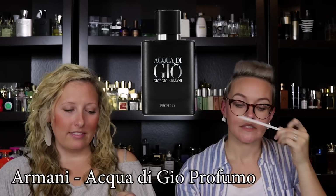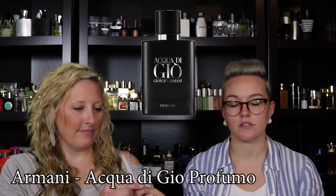Last but not least is Acqua di Giò Profumo. Hopefully I said that right. This opening smells like a freshie. It smells like one of those crowd-pleasing ones that I think almost anybody could pull off. Or one that, if you're out in a club and you get up next to a guy and you smell it, you would maybe go out of your way to give him a compliment. It smells clean. Yeah, it smells really clean. I like it. Crowd pleasing. I don't think you could go wrong with that one.